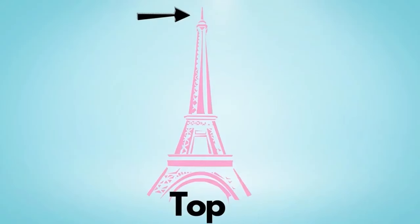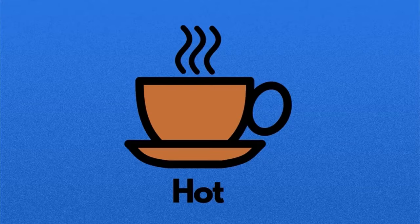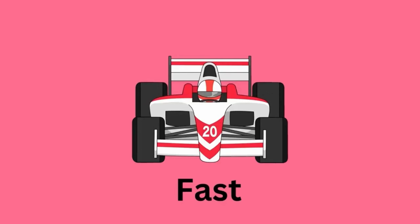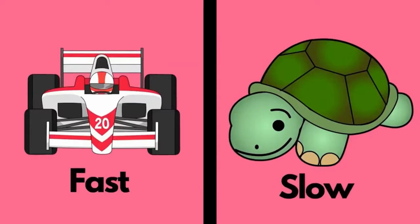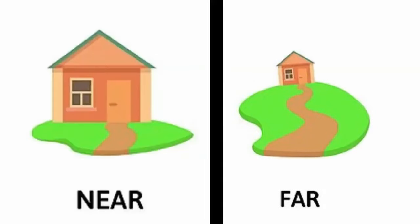Top. Bottom. Top is the opposite of bottom. Hot. Cold. Hot is the opposite of cold. Fast. Slow. Fast is the opposite of slow. Near. Far. Near is the opposite of far.